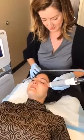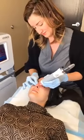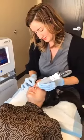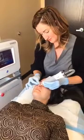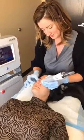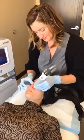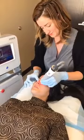So Alexa's actually been performing the Vivace for quite some time. She was one of the individuals that highly encouraged this procedure because she has seen such beautiful results with such little downtime, which is something we are all looking for. So Alexa, what do you love most about this treatment?